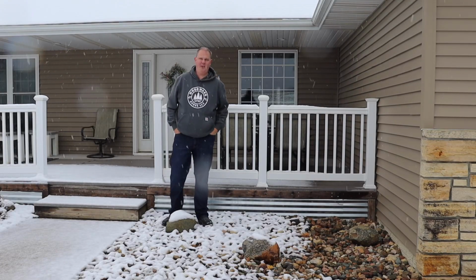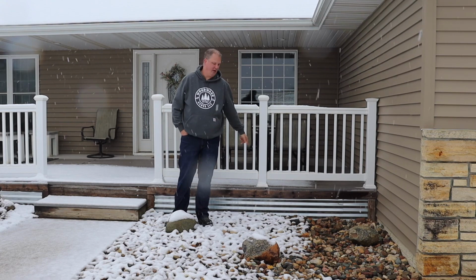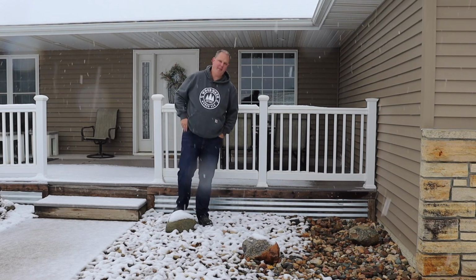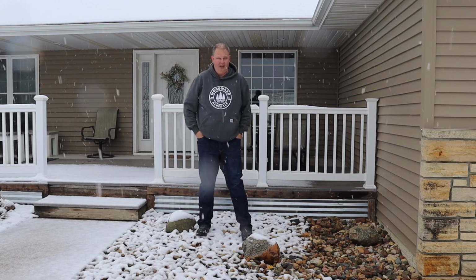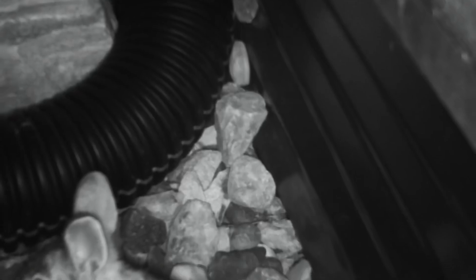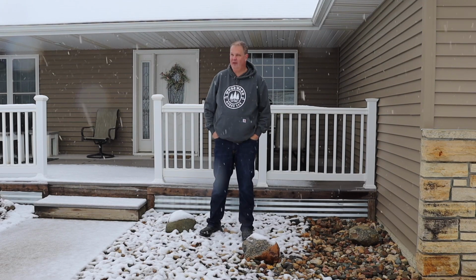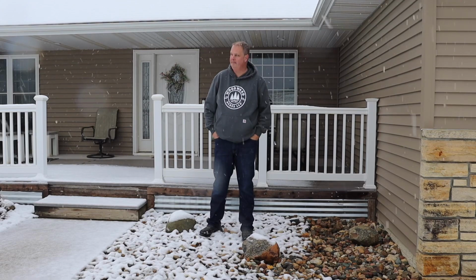Remember a couple videos back when we had animals digging under our deck? They're not digging here, but they're still digging around the corner. I got my trail camera out, and it appears to be a bunny rabbit. So, I don't know why that makes it better, but like my wife and I were like, oh, a bunny.